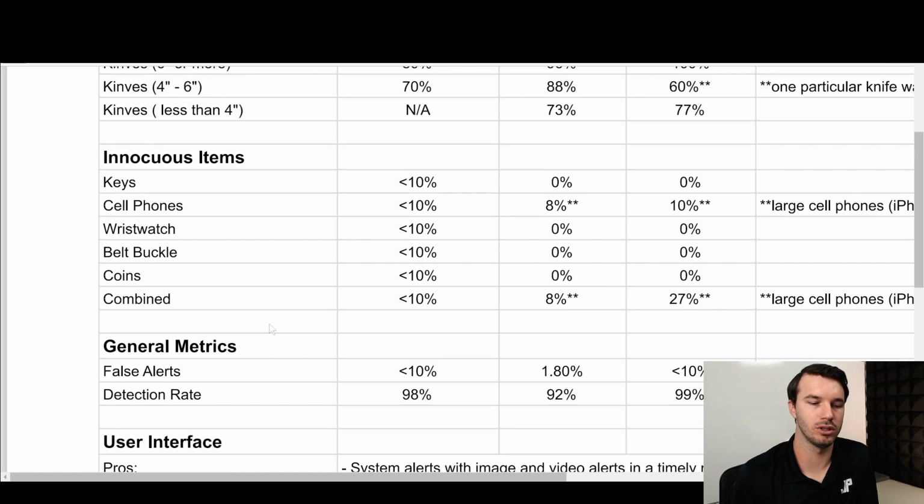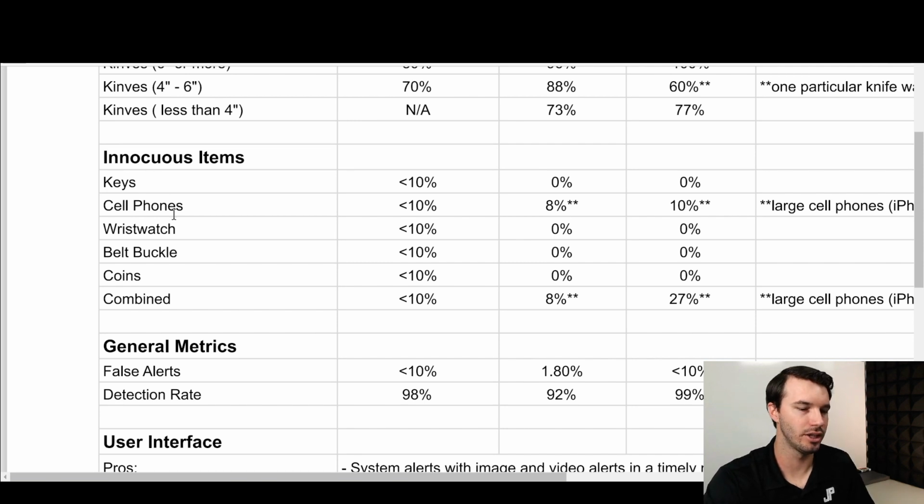And again, these ones we don't want to catch, right? We want people to be able to walk right through with these objects. We're talking keys, cell phones, wristwatch, belt buckle, coins, and then the last one there is kind of all of those different items combined, right? Somebody holding keys, wallet, phone, a lot of pretty much what people are going to be doing. Generally, people are at least going to have keys and a phone. Likely though, maybe a belt buckle, coins, a variety of things like that.